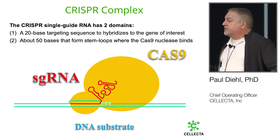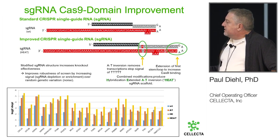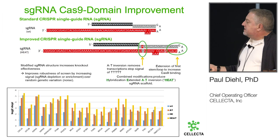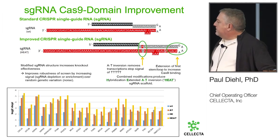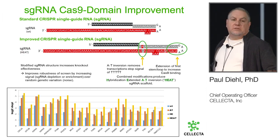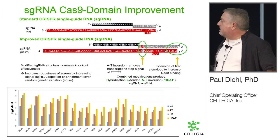We focused really on the screening, but I just want to point out, without going into a lot of detail, we've done some work. This is the original sgRNA that was developed by the Doudna and Charpentier labs, and this is derived from bacteria. In bacteria, these are two different strands, but what they did is combine them to make what's called a single guide molecule. And so this is the structure that's been used by most groups, even up till now.